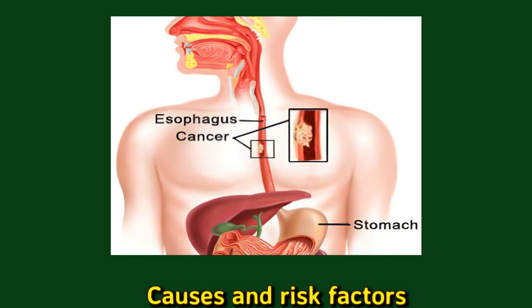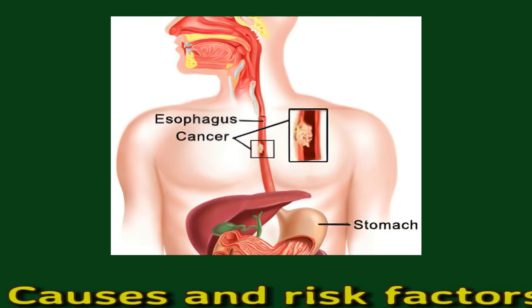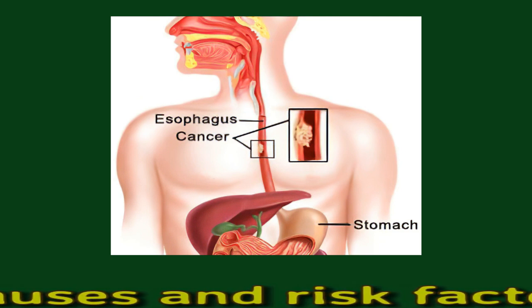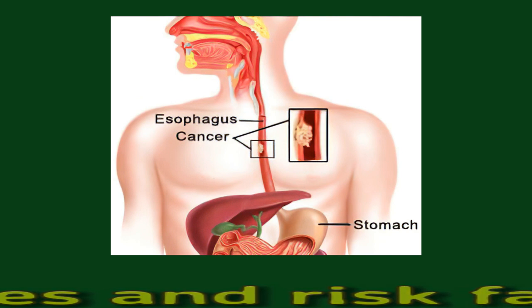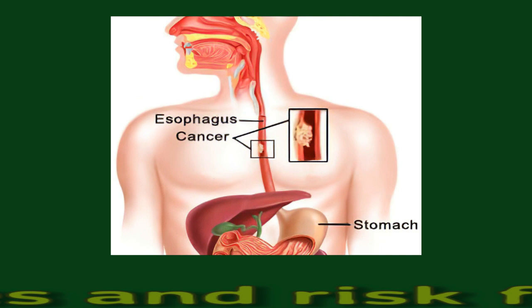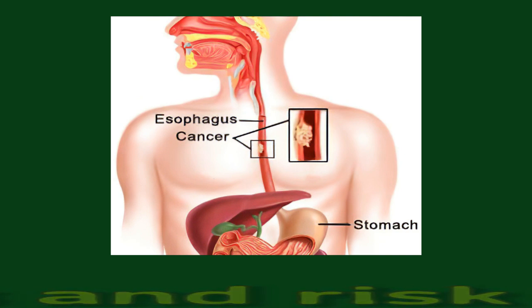Cervical esophageal cancer risk factors include heavy alcohol consumption, tobacco use, high exposure to certain chemicals such as polycyclic aromatic hydrocarbons, human papillomavirus or HPV infection. Cervical esophageal cancer is more prevalent in certain parts of the world, including Iran, Central Asia, and northern China, suggesting that nutritional and environmental factors may play a role.